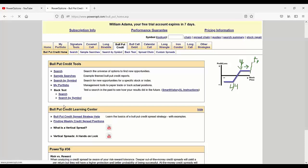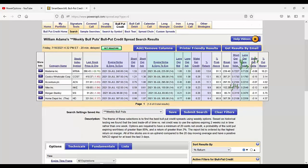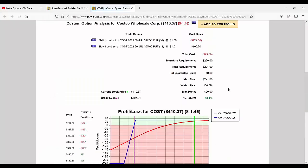Now, let's just take a general search, and we're just going to go to the profit and loss chart of one of our examples there. We're going to use our basic search here, and let me clear out my drawings. Let's go ahead. Costco's a nice one, $397.50, $395. Let's just go to the profit and loss chart.